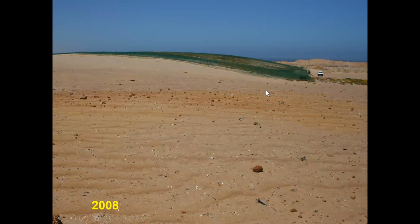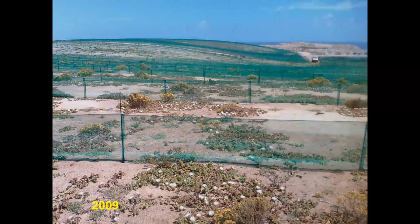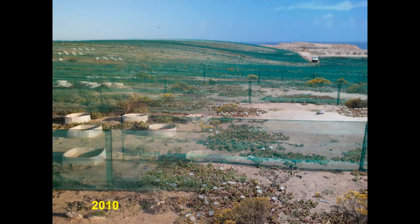So once it got netted, there was sufficient seeds in this, again, poorly managed topsoil, but there were sufficient seeds to establish. In 2009, the rest of the area was netted, and immediately opslag annuals established as Onchocyphon and Mesembryanthemum again. They took off immediately, but the diversity was very low.